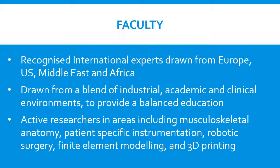The diploma is formed of international experts drawn from across Europe, the US, the Middle East, and Africa. The faculty is currently working within industry, within academia, and also are clinically practicing surgeons too. This blend of expertise means that the diploma is able to offer a balanced education across orthopedics, from concept within academia and universities, through to exploitation of those ideas in industry, and then to the end user who is typically within a clinical environment.